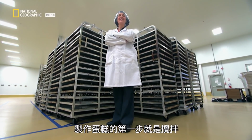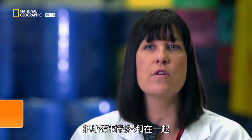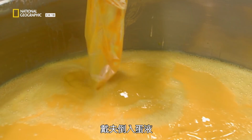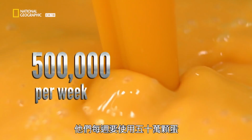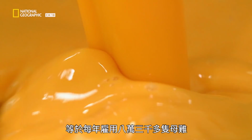The first step in making our cakes is the mixing process. Just like you do at home, you gather all the ingredients together, the flour, the eggs, the sugar. Dave pours in the eggs. They use 500,000 eggs every week. That's like employing more than 83,000 chickens each year.